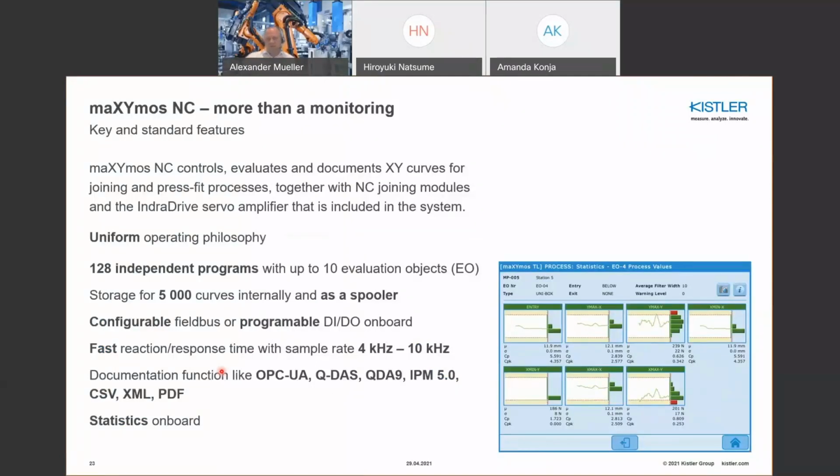To give you some key data of our Maximus NC: this device is really the heart of our system. The Maximus NC gives you the possibility to control the process, to evaluate the process, and to document the process. That's important because then you get 100% traceability.